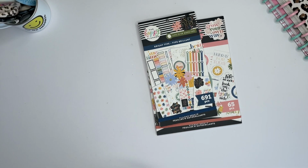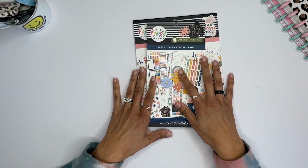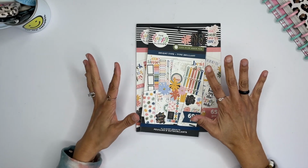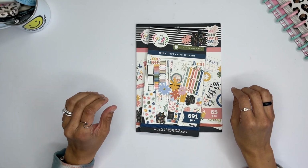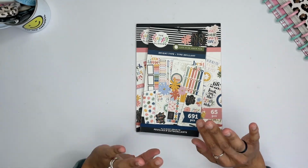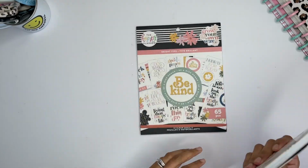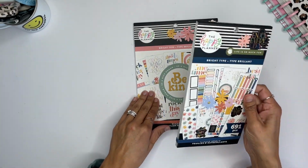So first thing is I got the Bright Type sticker books. I've been checking the Joann's, and they haven't had them, and I wasn't really in the mood to wait. Usually when I want the sticker books, I'll order them and not worry about it. I really like to do that. So I got the Bright Type sticker book and the bigger sticker book with the bigger stickers.